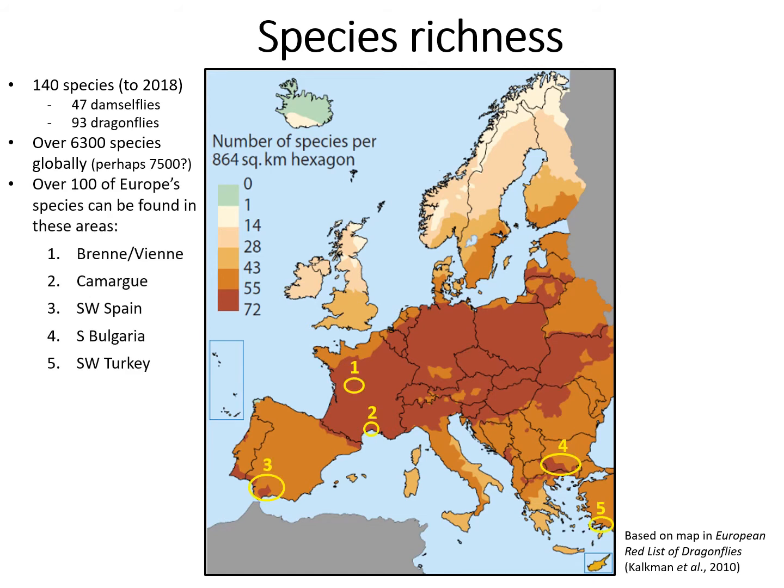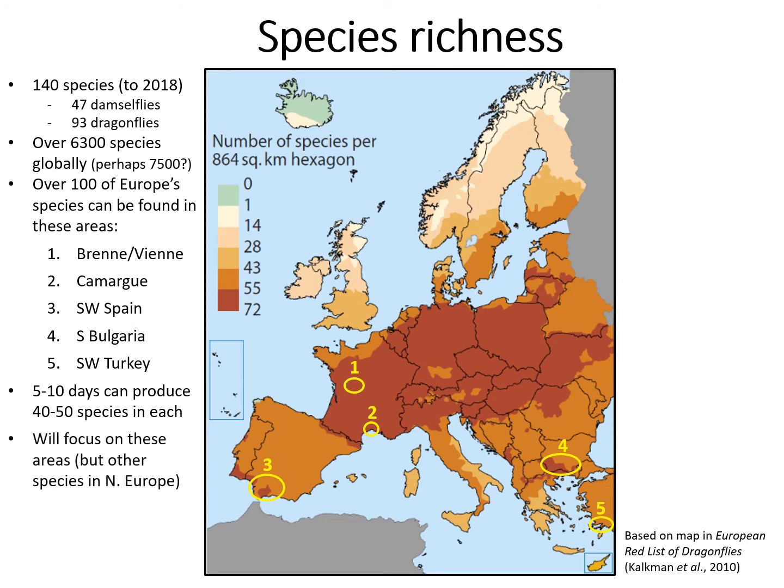Actually, to put that further into perspective, we only have about 50 species in Britain, barely 40 breeding species. So there's quite a lot that you can see just across the channel. And over 100 of those you could find fairly easily in short holidays to these 5 locations. Each of those trips, maybe 5 or 10 days, you could hope to see up to 50 species.